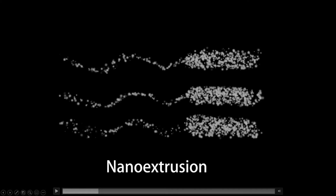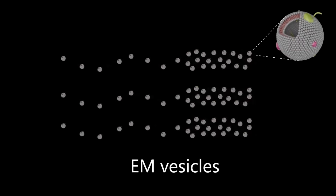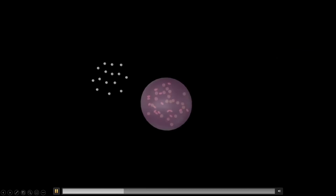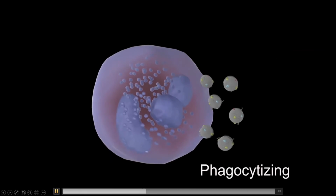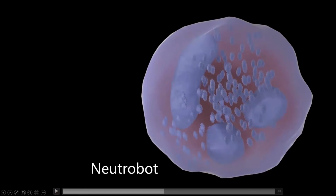And then finally, they expose the coated nanogel to the neutrophil. The neutrophil is a type of white blood cell that fights against infection, and it ensures that the nanogel would be absorbed and disguised during its journey from the bloodstream into the brain, where they would not attack. So over here, you can see it's being coated. And then, yeah, the neutrophils. And this is the Nutribot here.